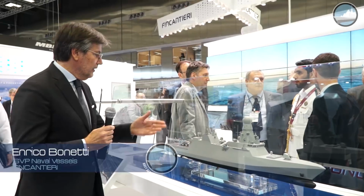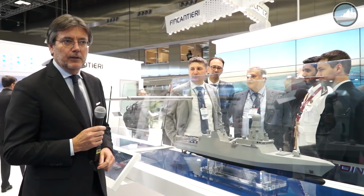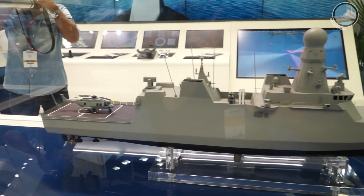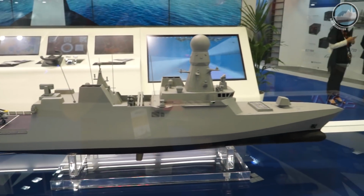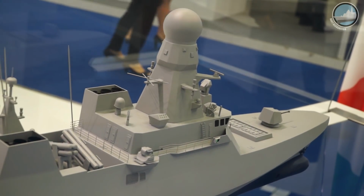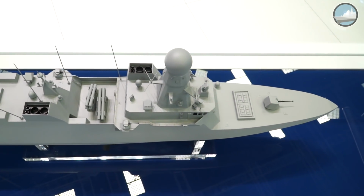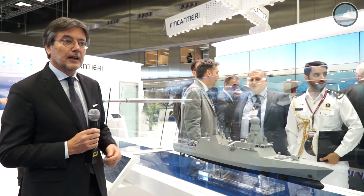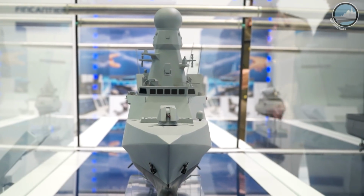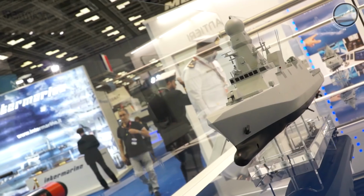These are the models of the new ships that are being built right now for the Qatari Navy. It is quite a large program made of 7 ships of 3 different designs. Here we have a look at the model of the 4 corvettes that we are going to start steel cutting next June, for a delivery of the first of class in 2021.